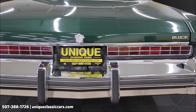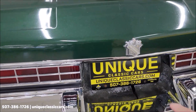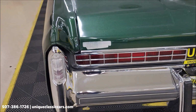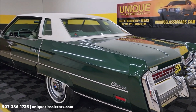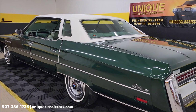Chrome in the bumper looks good. That is original. A little crack in the filler panel back here. But again, very original car. This is actually the faded sticker from the original dealer. Mike Rout Motors Inc. was an Opel and Buick dealer. And that matches up with the invoice. And like I said, we have the original invoice.